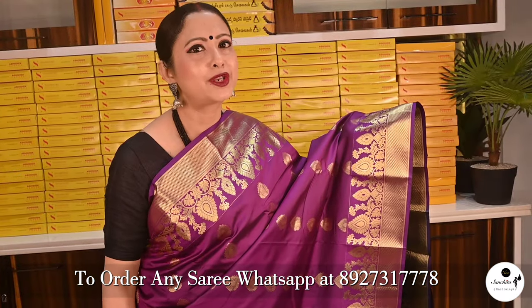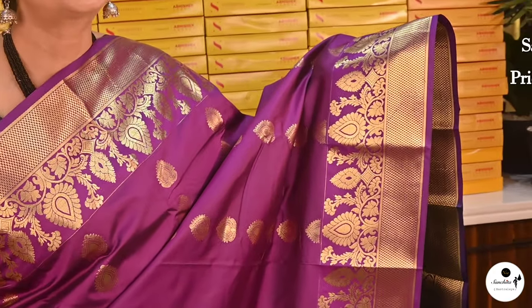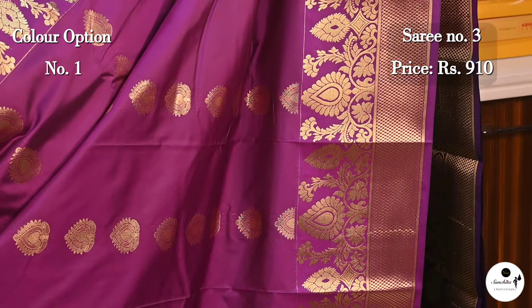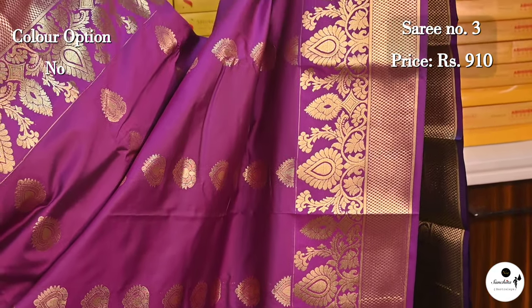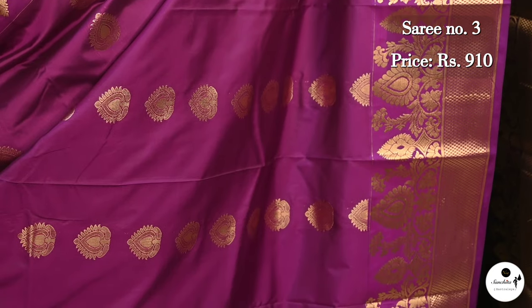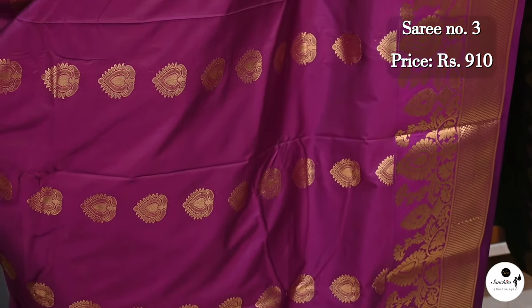A gorgeous party wear Konkan silk saree in magenta with gold. Saree number 3, priced at only 910. The border of the saree has a traditional zari weaving. The entire body of the saree has artistic puttas. Ideal for styling at weddings, receptions, anniversaries, rice ceremonies in a budget.